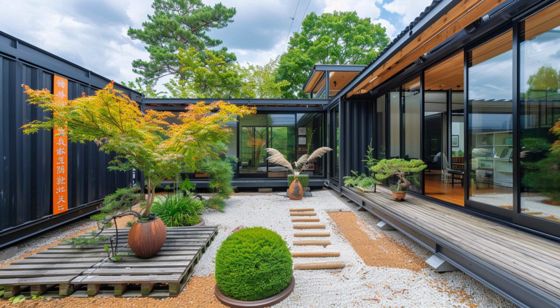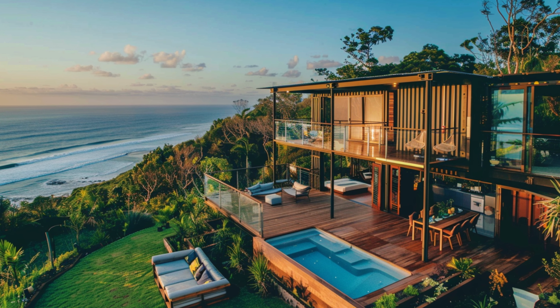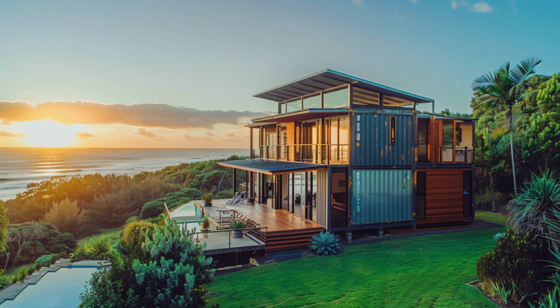A tranquil, modern, and artistic courtyard garden nestled between black shipping container walls. Hyperrealistic rendering. A patio with a pale gray stone pathway winds through the garden, lined with small, carefully manicured bushes and trees, including a vibrant fall-colored maple.